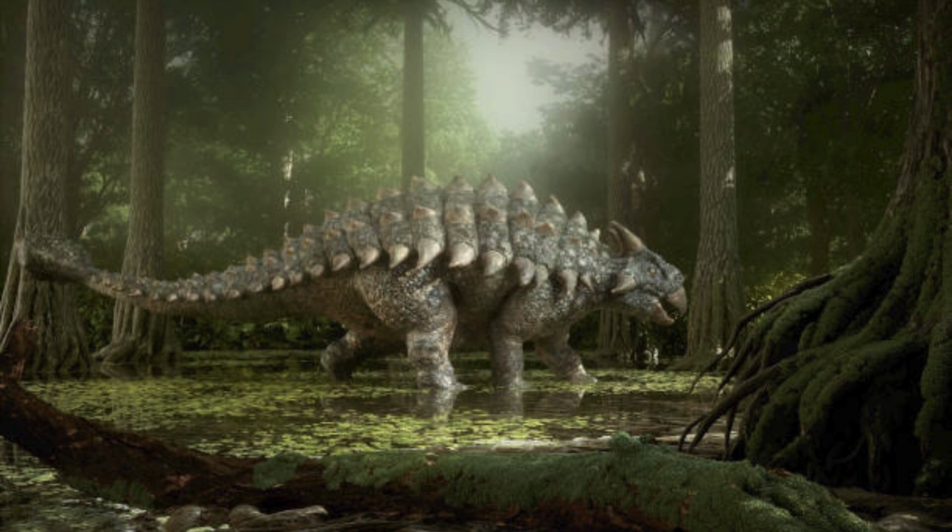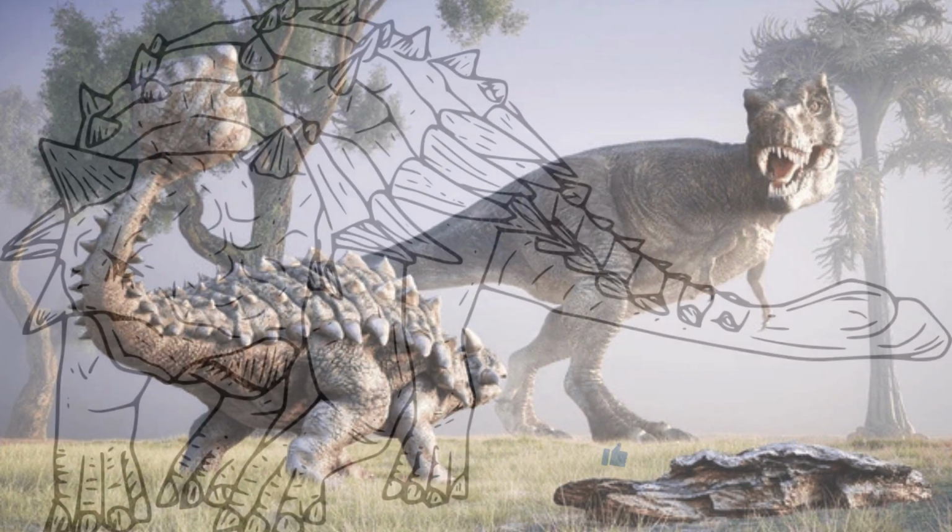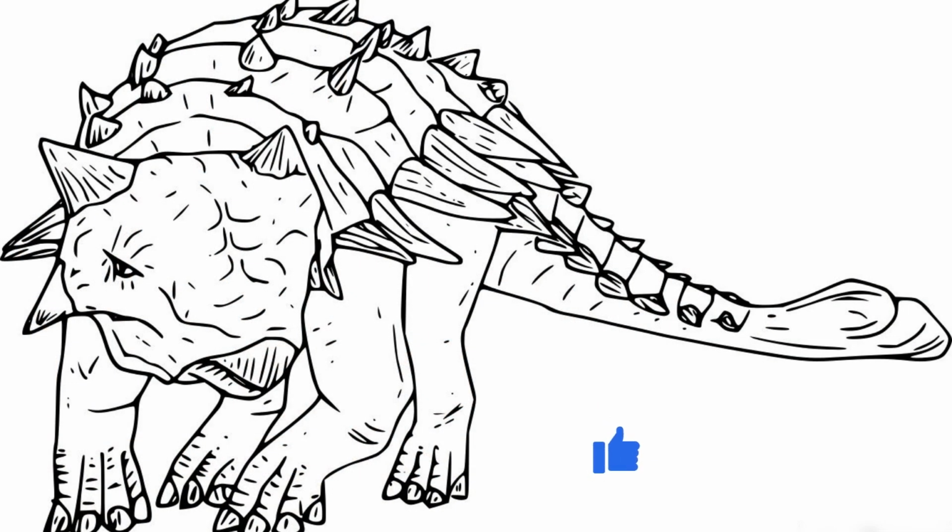Defense against predators. One of the most fascinating aspects of Ankylosaurus was its defense system. In addition to its tough armor, the club on its tail could have been a devastating weapon. Some studies suggest that the club could deliver impacts strong enough to fracture the bones of predators like T. rex. This made it a formidable opponent for any hunter of its time.